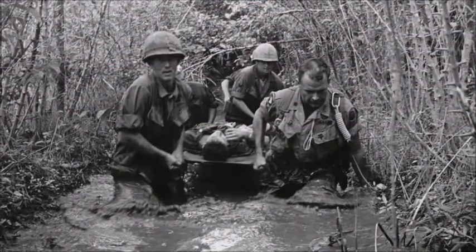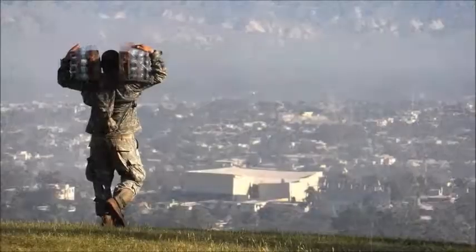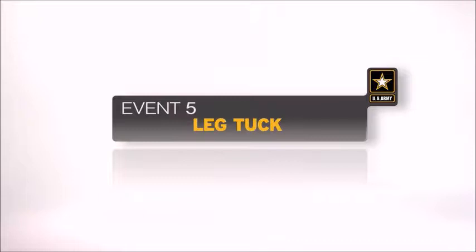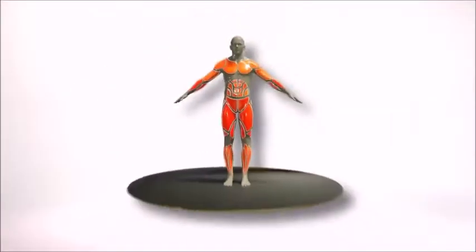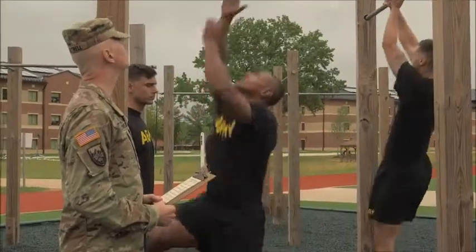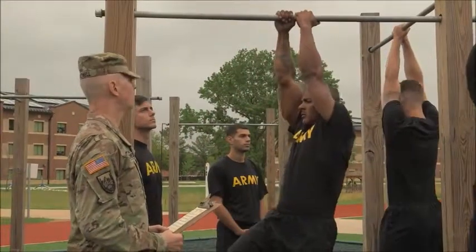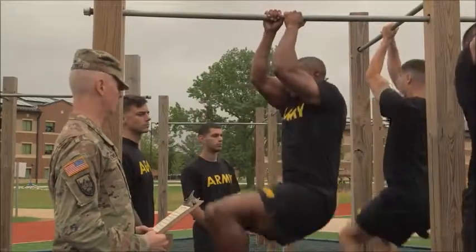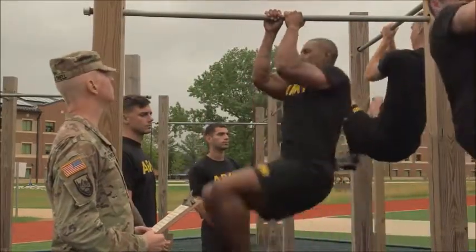The event replicates moving a casualty to safety, moving supplies, or moving under fire. The leg tuck is the fifth event. It develops upper body, abdominal, and hip strength. From a straight arm hang, soldiers must raise their legs up so their knees or thighs touch their elbows. The number of successfully completed repetitions is counted over a 2-minute period.